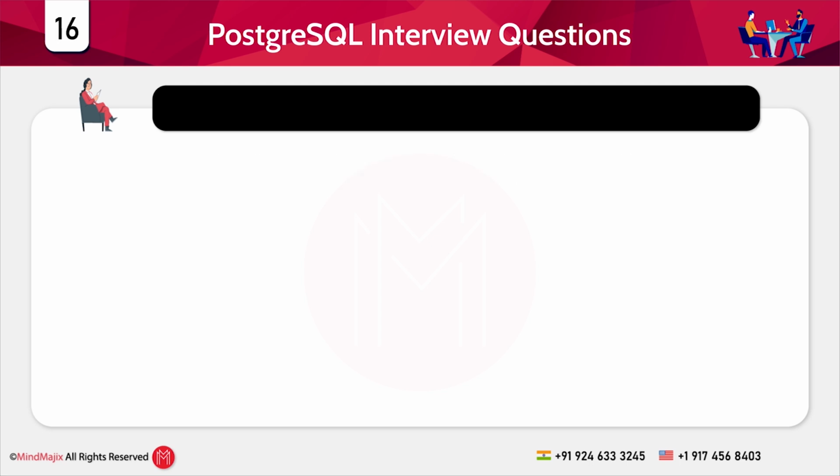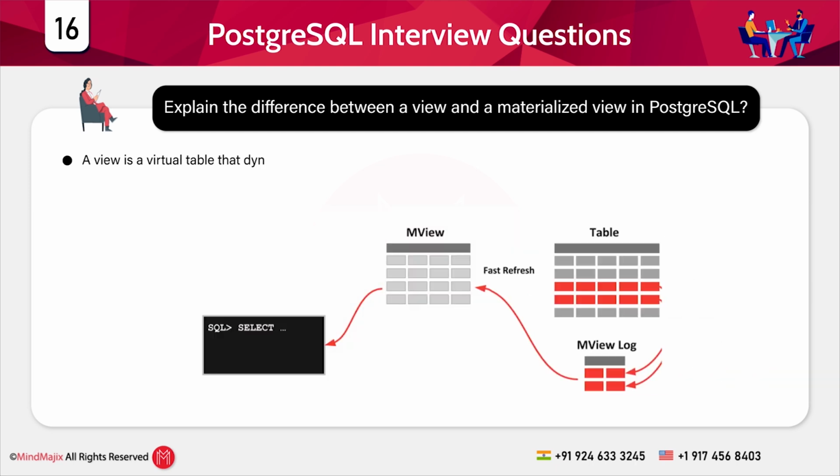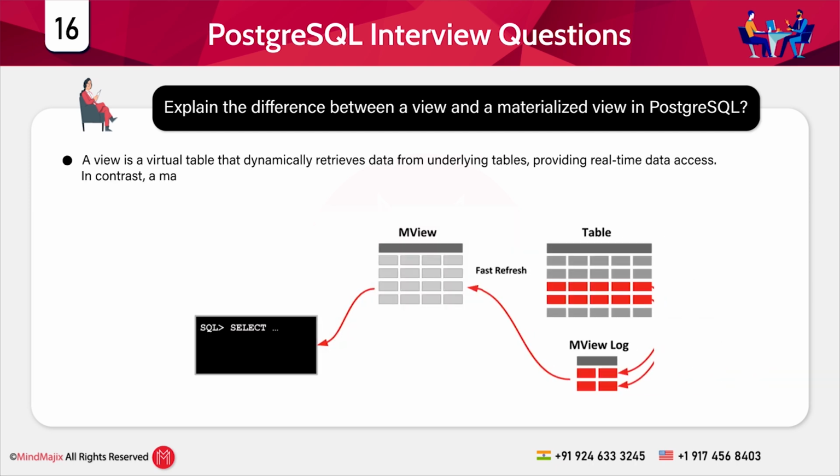The next question is, explain the difference between a view and a materialized view in PostgreSQL. So guys, in this particular question, we have to define a view as a virtual table that dynamically retrieves the data from the underlying table.